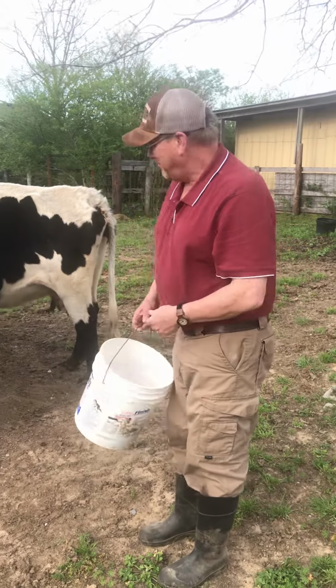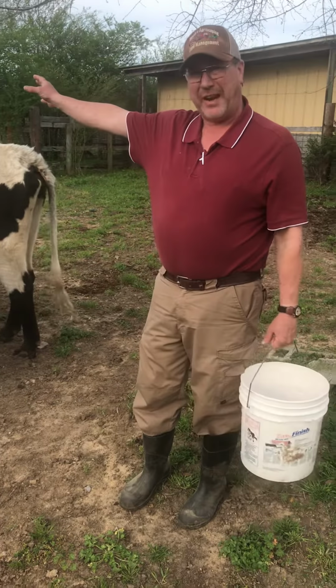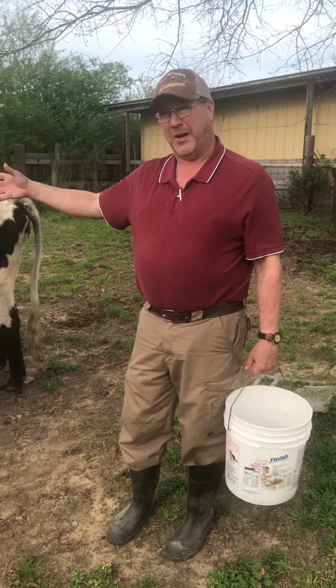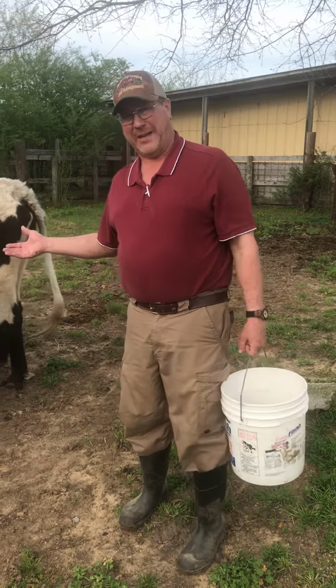And she was out in the pasture. She was already nursing last year's calf, and she hurt her foot, got something wrong with it, and we got her into the pen as soon as we could. She'd already lost a lot of weight.